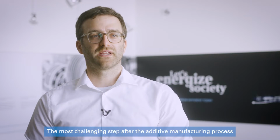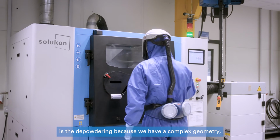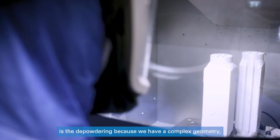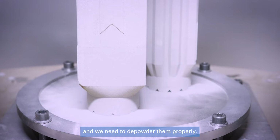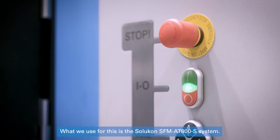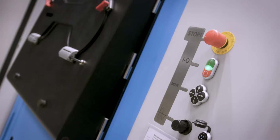The most challenging step after the additive manufacturing process is the depowdering, because we have a complex geometry, also long-winded cooling channels, and we need to depowder them properly. What we use for this is the Solukon SFM-AT800S system.